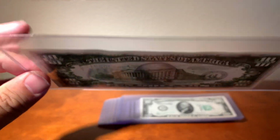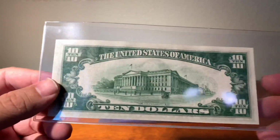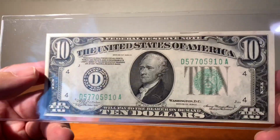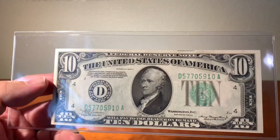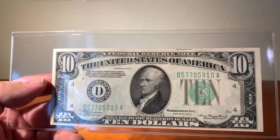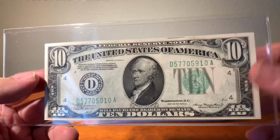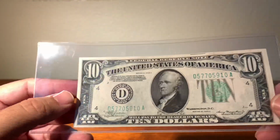The paper does have a little bit of a wave on it, and that's kind of par for the course for older currency, especially if you're living in a warmer climate with a little bit of humidity. So this is kind of the norm for these notes.